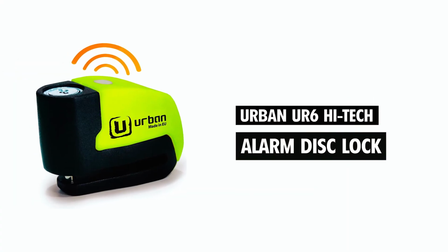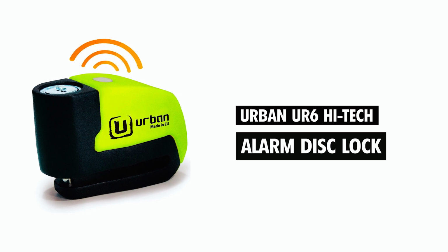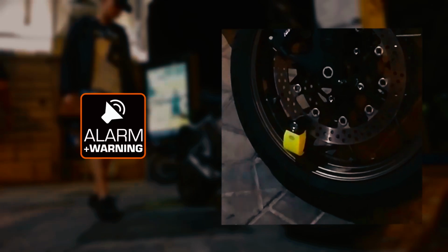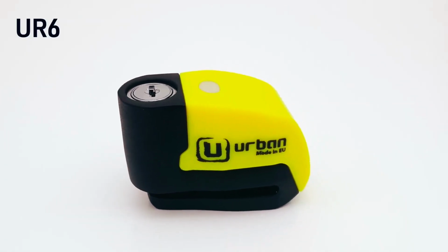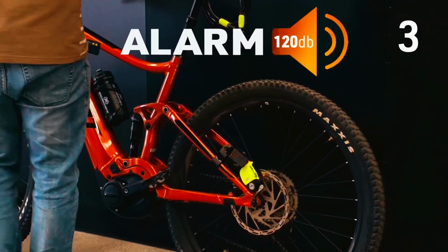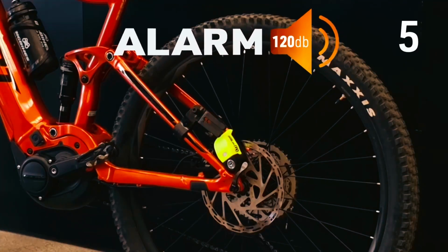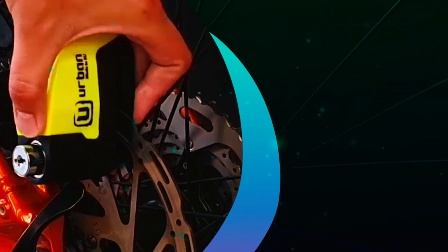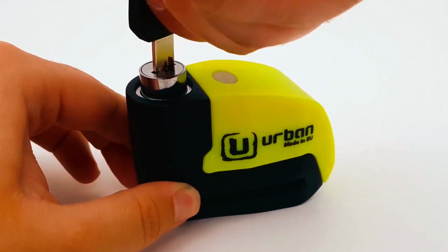Urban UR6 High-Tech Alarm Disc Lock. The Urban UR6 High-Tech Alarm Disc Lock sets a high standard in motorcycle and bicycle security with its advanced features, offering a 120 decibels alarm with on-and-off functionality. It deters theft effectively, complemented by a unique warning function that alerts with 6 beeps upon disturbance.